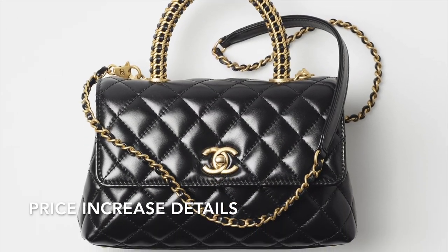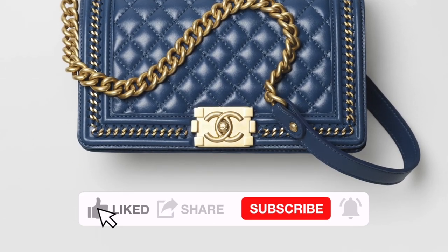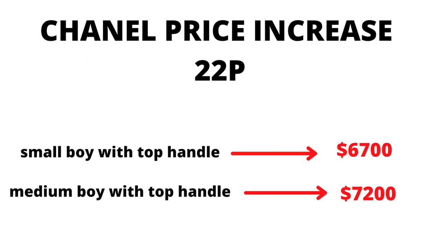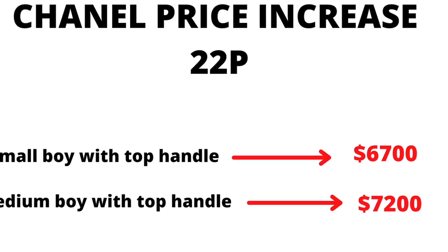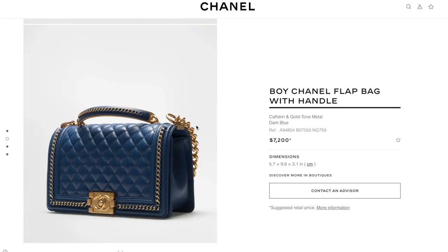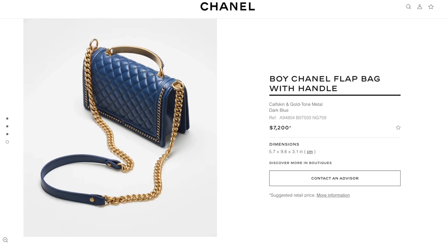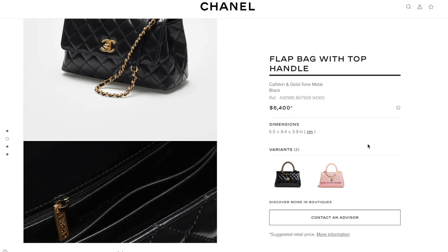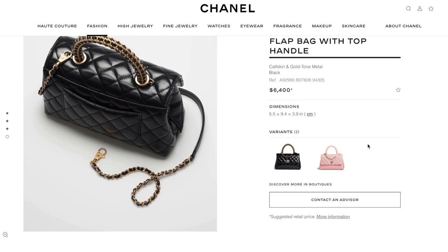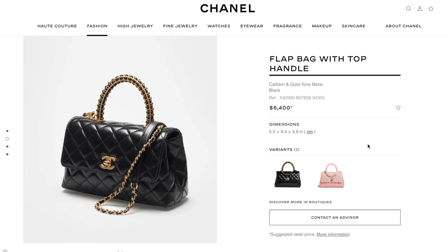Thank God the price increase this time mainly affects the coco handle, the Chanel Boy with top handle, and the business affinity bag. Their increase is between 8% to 12%. I'll put the price increase details for the coco handle and the boy on the screen here. We can see this season's new boy with top handle is already reflecting the new price of $7,200. This new coco handle's price is even higher than the regular one. It's because of the special handle here. So what do you think of the price increase this time? Leave me a comment down below to let me know.